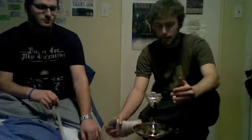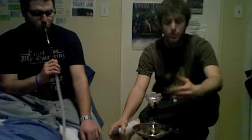Now you can see they're not off the edge, but they're just to the edge. And this is probably the closest I'm going to move them until the coals get tiny. I might just throw my wind cover on it. Great smoke so far. Really enjoying it.